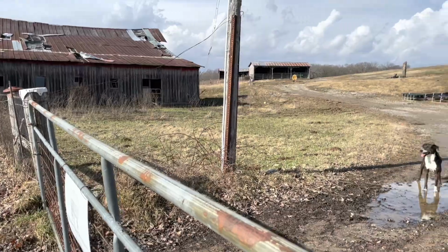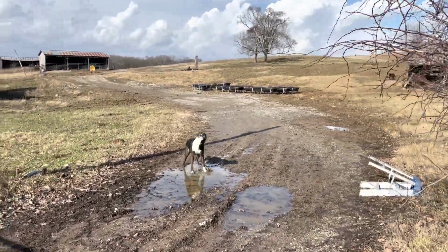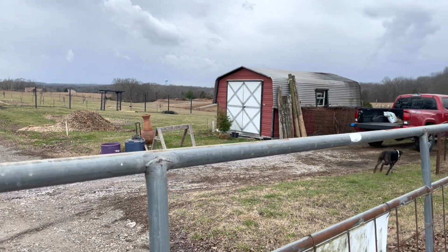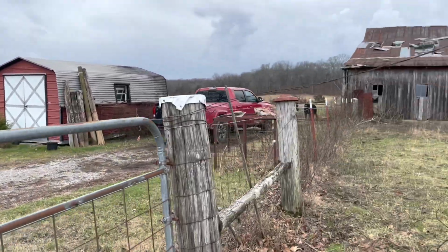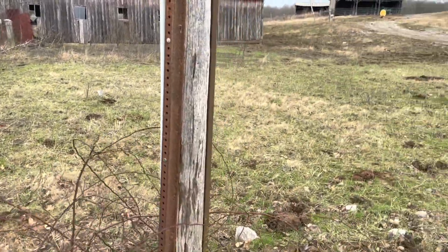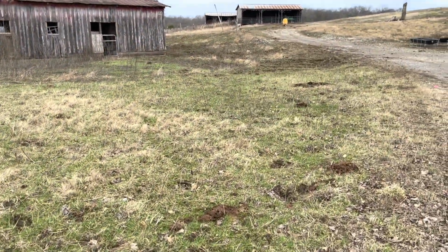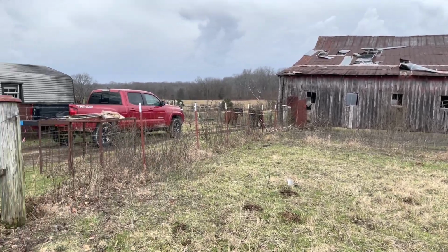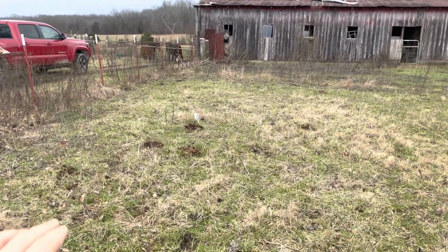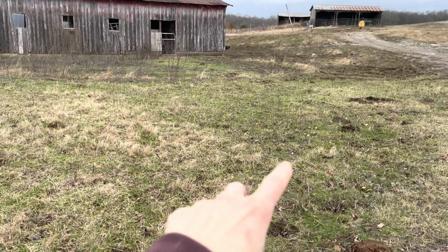Okay, now we're entering the back field, and make sure the cows don't get out. Okay, so now we're on the back side of the fence, and I'll give you a tour going this way. Here's the orchard that I've showed you. And this area right here is where I'm going to eventually put my greenhouse, the one that's coming from the Mennonites at the end of February. It's 84 by 30 feet, and it'll go right around here.